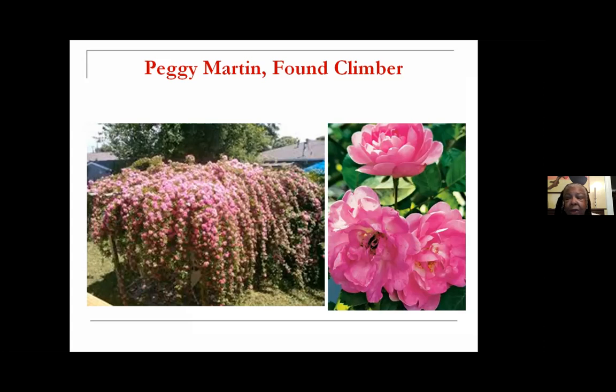And so it then became very famous for having survived those harsh conditions. The nursery trade then said, okay, well, this is a rose we can take and grow and sell. So Peggy Martin has become a rose for people that want a vigorous climbing rose that is very hardy and healthy and foolproof. It has smaller flowers than Zephirine Drouhin, but as you can see, they're prolific flowers. So if you want what would be akin to a rambling rose that would grow and just grow and grow and bloom, Peggy Martin is the rose for you.